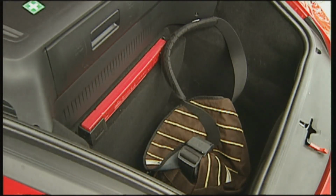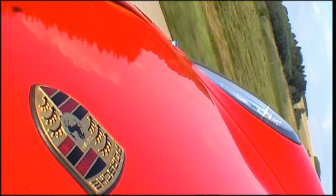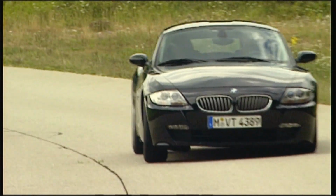Surprising, actually, but the Porsche wins in this point of practicality. More room both inside and in the boot. But enough of practical matters. Sports coupes are about the heart, not the head. Which means, of course, that the Porsche is the measure of all things.